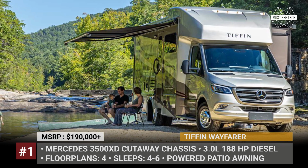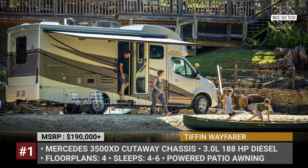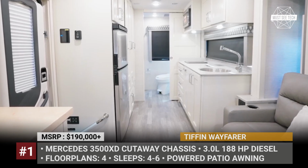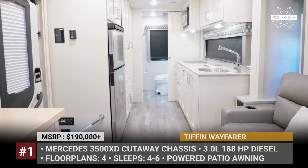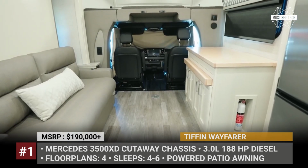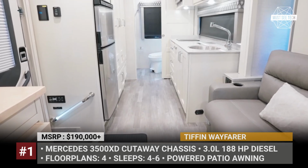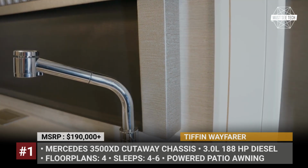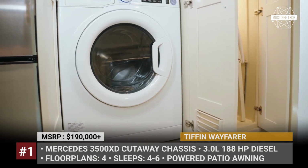There is a basement storage system, and perhaps the best in its class, powered patio awning with integrated LED lighting and built-in speakers. Common interior highlights include soft vinyl ceiling, updated overhead bunk, swivel tables, 2 captain's chair lounge cushions, and powered roof fans. Finally, the driver's area incorporates MBUX multimedia system with a 10.25-inch touchscreen, color instrument display, and heated seats with a swivel base.